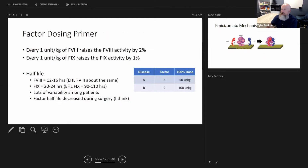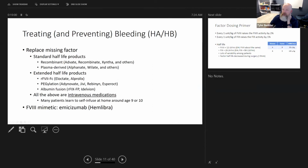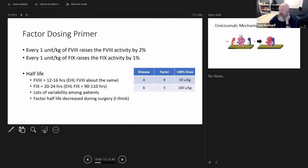So, a primer on factor dosing, this is what I teach my fellows. One way to remember this is every unit per kilo dose. So if I weigh 70 kilograms and I get 70 units per kilogram, every unit per kilo raises the factor VIII activity by 2%. So a 70 unit per kilo dose, which is not a dose we'd ever use, would raise your factor VIII by 140%. Factor IX, however, goes up by half that much, by only 1% per unit per kilo. So a 70 unit per kilo dose would only increase you by 70%.